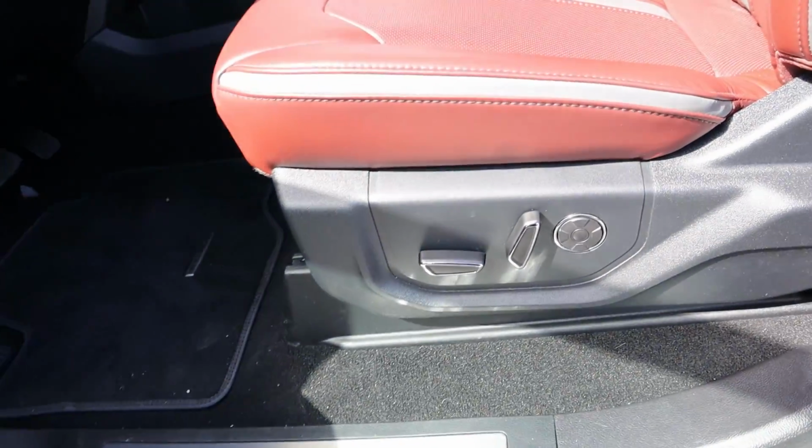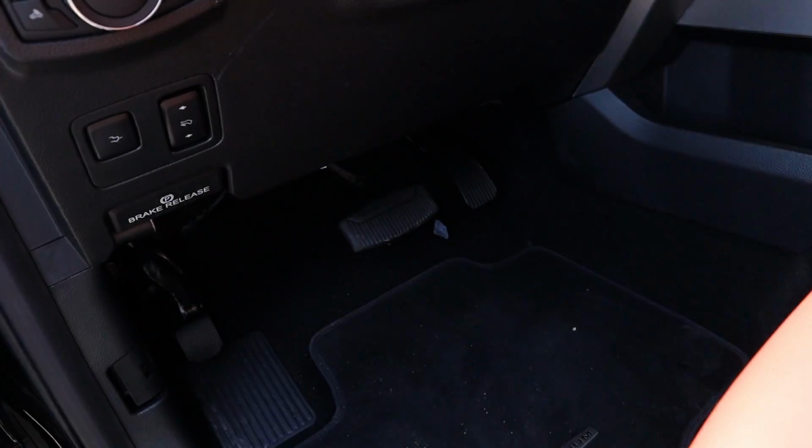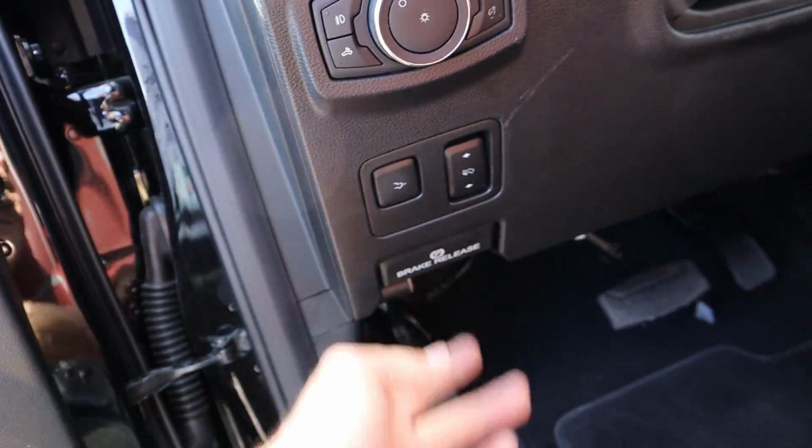Coming over here, we can see the power adjustments for the front seat. And then you've got your pedal layout just down below with power adjustable pedals. That's for your tailgate release, automatic headlights. You got your brake release right there.